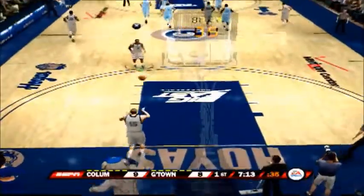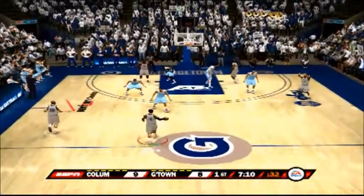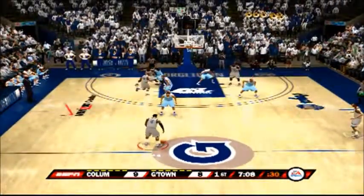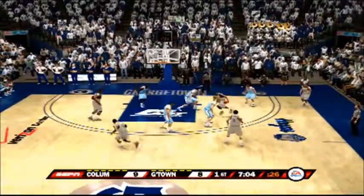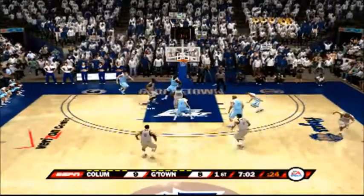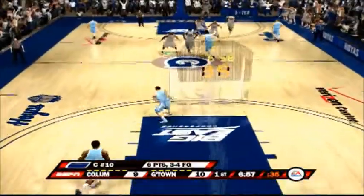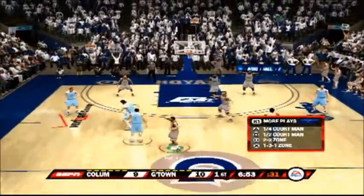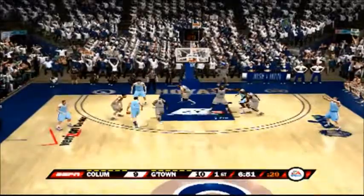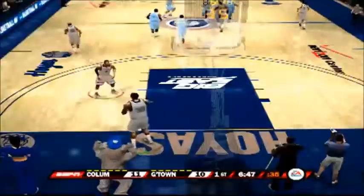Charity strike. Dumps it in. We're at the 7 minute mark. Tries for two. He drains the bucket. Great strength on that drive. You know, he did a great job putting the ball on the floor and getting to the basket. Zone motion now. Goes up for two. He drains the shot.